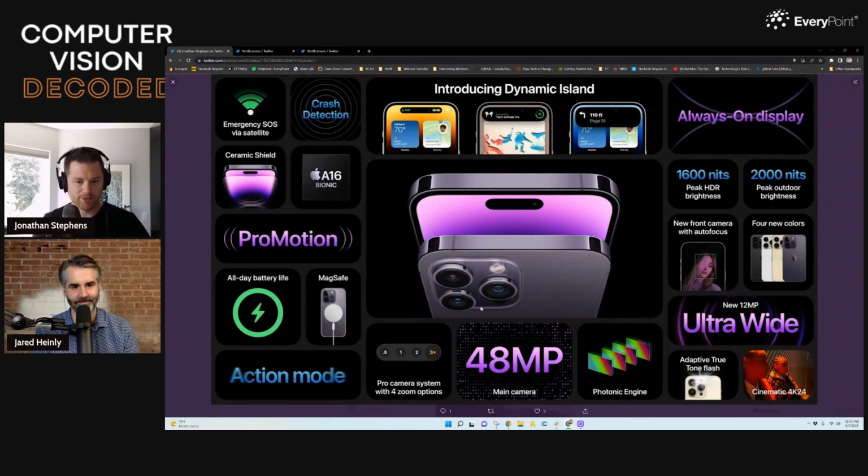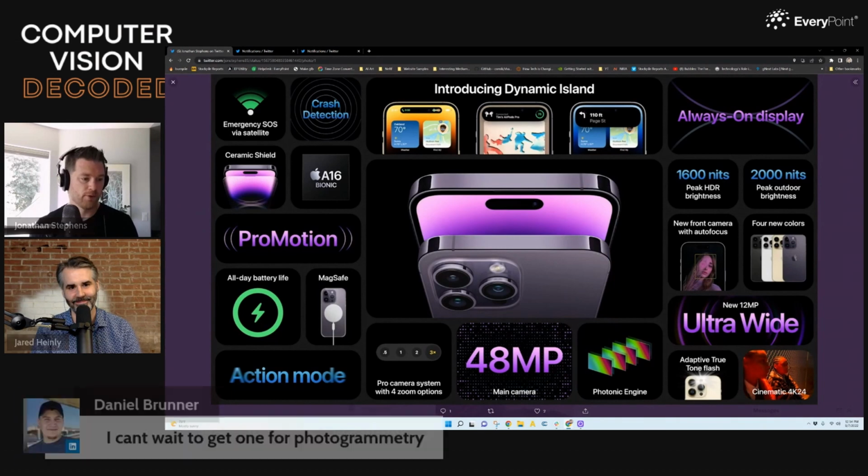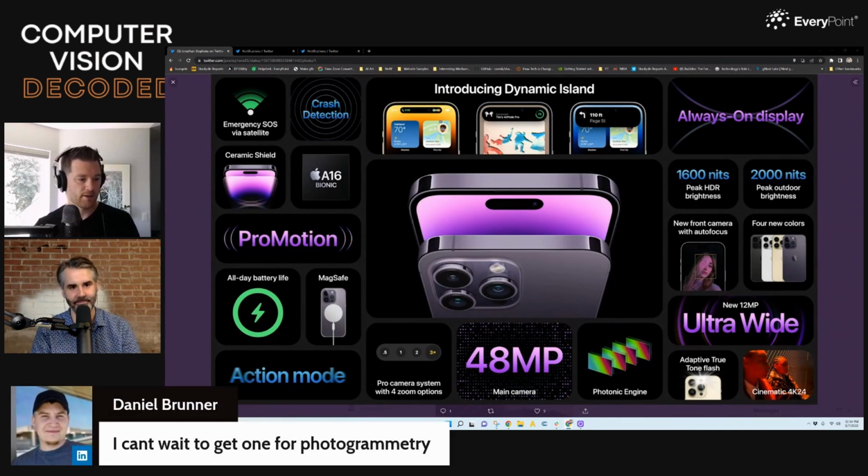I know these phones at this point are chasing what's already pretty close to perfection when it comes to cameras. Early on it was huge jumps in megapixels and clarity, but now it's just who's got a better AI, and then which style of AI do you like better? But I'll be excited to see if there are any ARKit improvements. Also, we have iOS 16 coming out on these, so a whole slew of ARKit improvements as well that we talked about in our very first episode. So when I said I can't wait to get one for photogrammetry, yeah, that will be interesting.